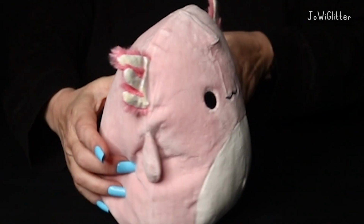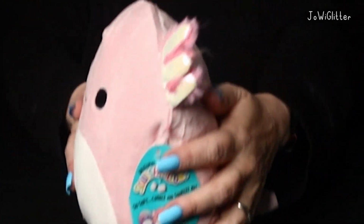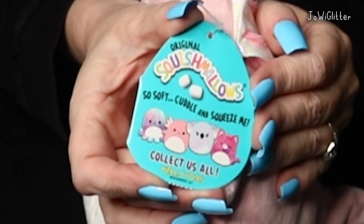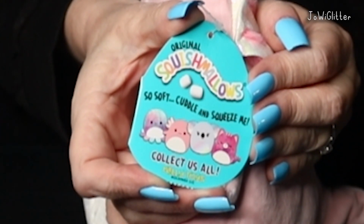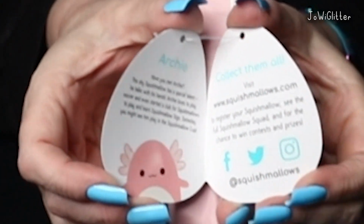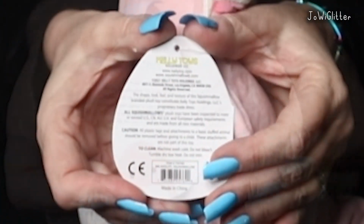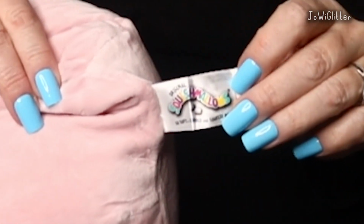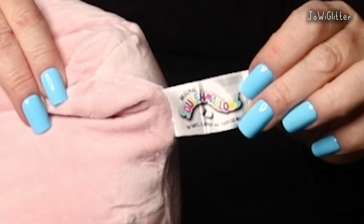Okay, so let's go ahead and take a look at Archie's tags. So there's the front of his hang tag. And the inside. And the back. And then Archie's butt tags.